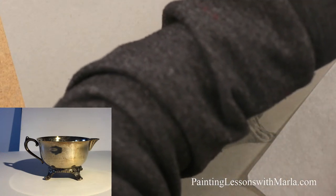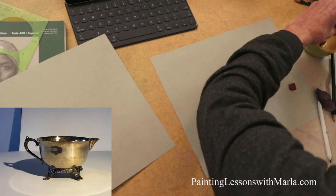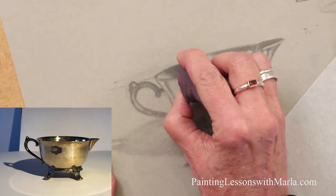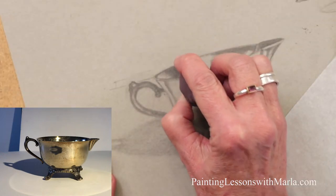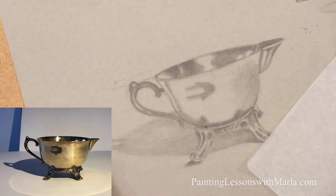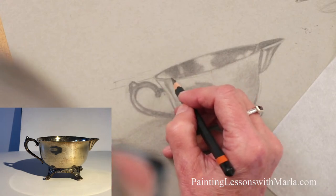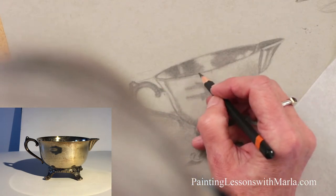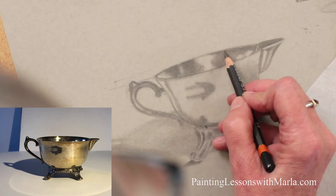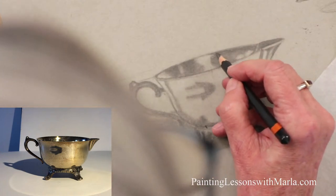But the really, really hard ones will create a kind of slippery, almost waxy surface. So just like in pastel, you want to be aware of the hardness, just the order of operations. Want this nice dark line here. It's just kind of fun to try to get it nice and precise.